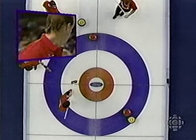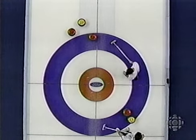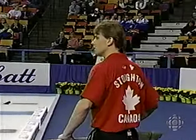Boy, that rock is stopping fast. Well, that's a pretty good shot. That's a great shot. It almost caught them by surprise as it began to slow down.